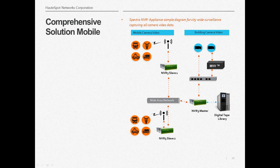And again, as I mentioned before, we can also support that building's camera video as well. So whether it's coming in from direct cameras or it's coming in from a VMS system, we can record that video. So a little bit more about how the solution works.